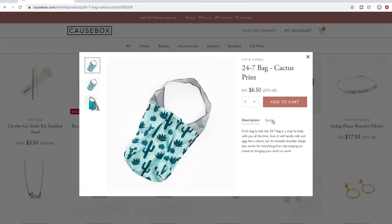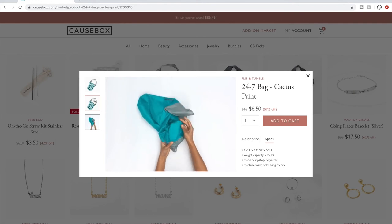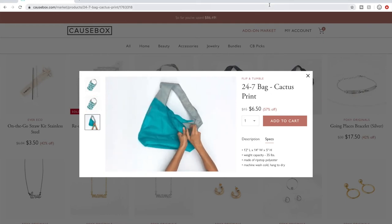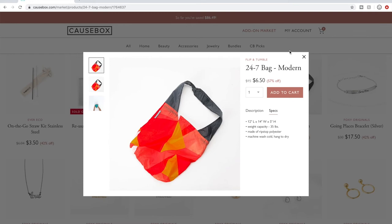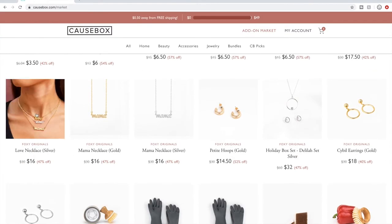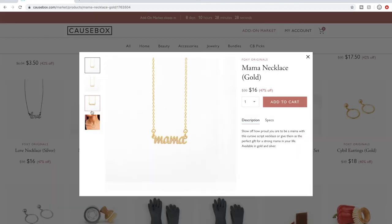More shopping totes. Oh, they have a little video on this one. Well, that's clever. That's so clever. Okay. So there's that one. And they have it in a couple of other designs. Here's that Going Places bracelet in silver. Here's that Love necklace in silver. Here's a Mama necklace. All of these are by Foxy Originals, and it looks like they are all pewter. Yeah, pewter. That's great.